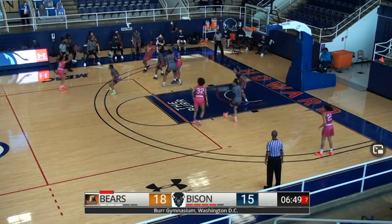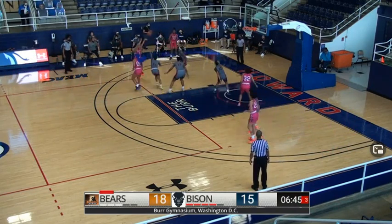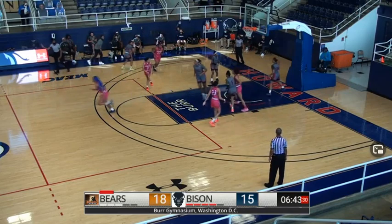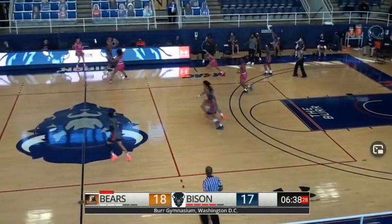Kaya Creek has it in the corner, passes it back over to Warren. Warren looks for a screen. Warren mid-range jump shot, it's in. Very nice shot by Ayanna Warren. And a much-needed mid-range jumper by Warren.